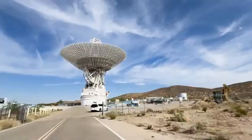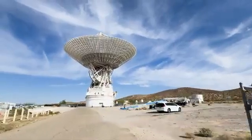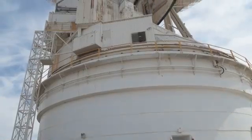This is the biggest one in this complex. It's 70 meters in diameter, all the other ones are 34. This is the most powerful planetary radar on Earth.